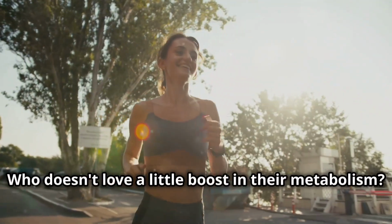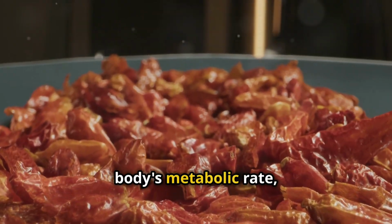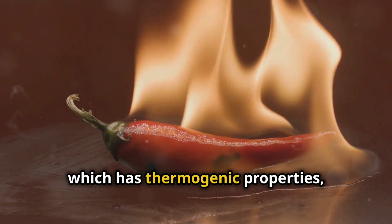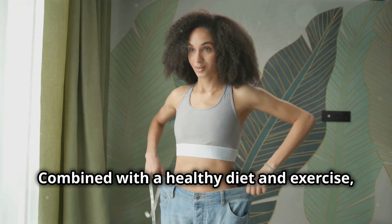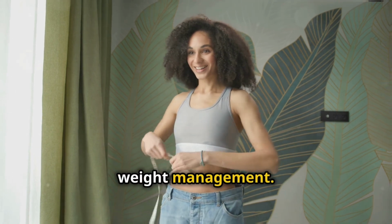Who doesn't love a little boost in their metabolism? Cayenne pepper is known to increase the body's metabolic rate, helping you burn more calories throughout the day. The secret lies in capsaicin, which has thermogenic properties, temporarily increasing your body temperature and firing up your metabolism. Combined with a healthy diet and exercise, cayenne pepper can be a great tool for weight management.